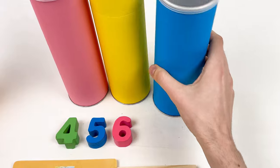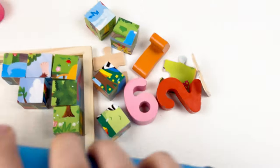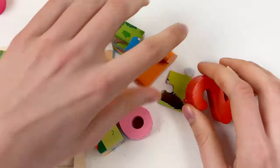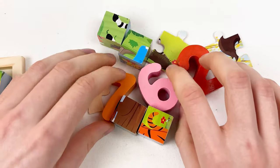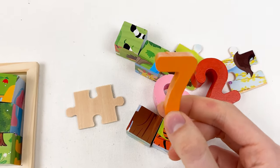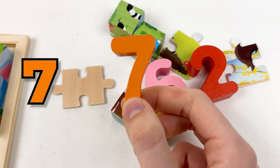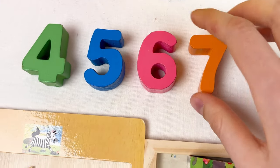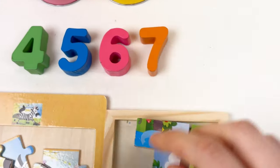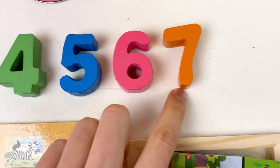And the next crayon that we're gonna open gonna be the blue one. So let's shake and... Wow, so many things we have here. We have numbers and puzzles. So let's start with the numbers. So here we have number... You know it, it's number 7 and it's an orange color. So number 7 goes right after the number 6. Great, so we have 4, 5, 6 and 7.